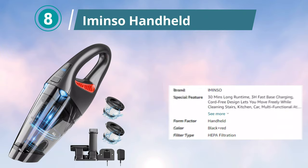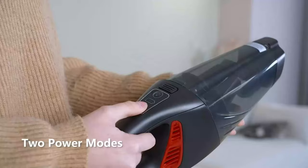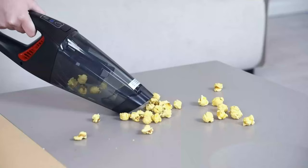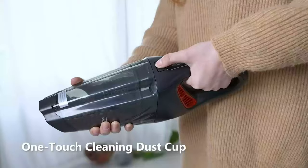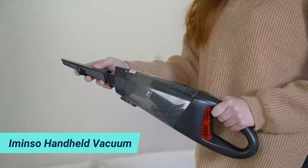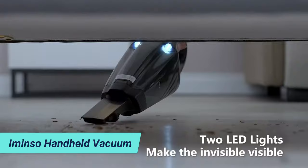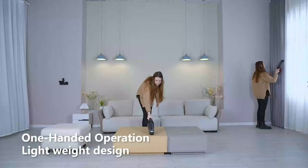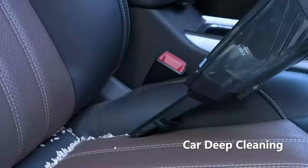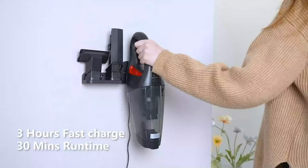Eight number is Iminso Handheld Vacuum. The Iminso Handheld Vacuum Cordless Car Vacuum is a powerful and convenient cleaning tool that is perfect for use in both cars and homes. With a powerful suction of 9,000 PA, it can easily pick up dirt, dust, and debris from various surfaces. This handheld vacuum is cordless, which makes it easy to maneuver and use without being tethered to a power outlet. It is also lightweight, which further enhances its portability and ease of use. Additionally, it comes equipped with an LED light, which helps to illuminate dark areas and make cleaning even more effective.